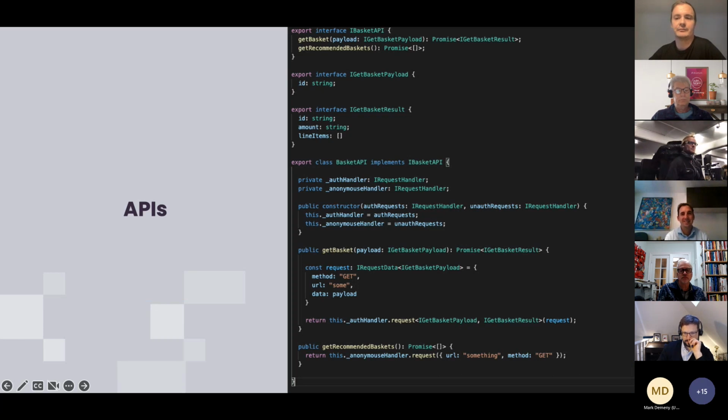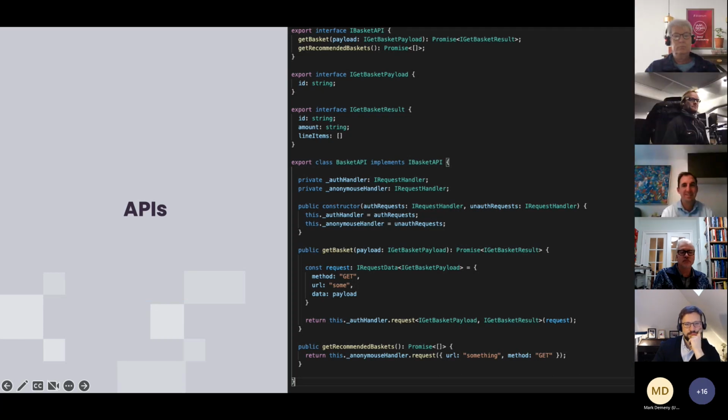Then we can take a quick dive into how the APIs look. So by default, an API integration is just a class. So in this example, we have a basket API that takes in our request handlers. It can then, in this case, get the state or get the basket, and it can get a recommended basket. So based on your basket, we can recommend some products.